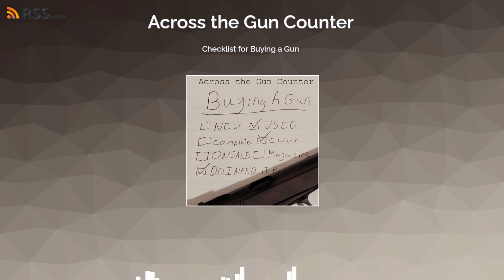And if it's literally just to keep it as a safe queen, an investment piece, something a lot of people don't really think about when it comes to guns is that typically they appreciate in value, especially the older stuff. So if it's going to sit around, yeah, exactly. And if that's the reason you come up with, sure, I'll buy it just to hang on to it.